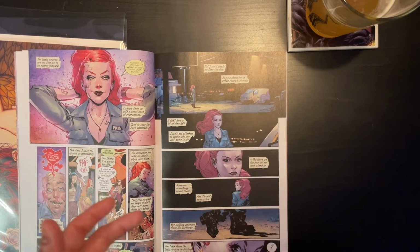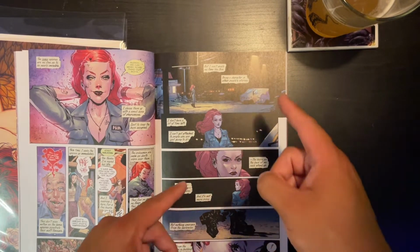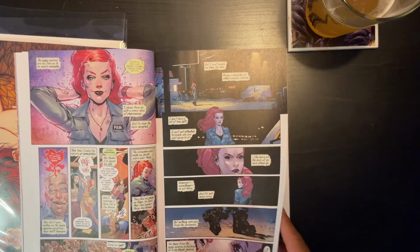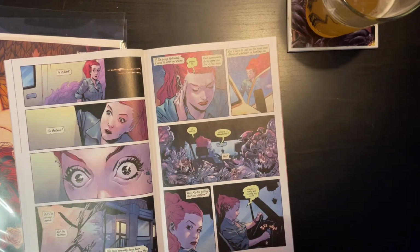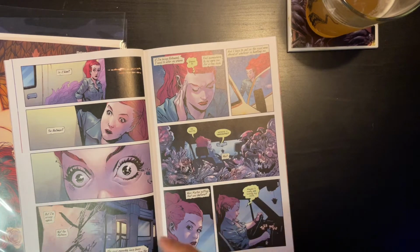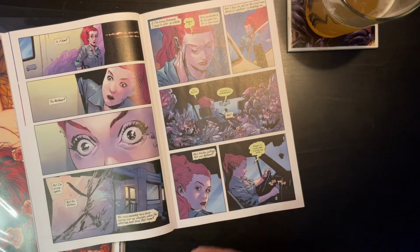Now, if you guys remember last issue, there should still be some mushroom bodies in there, or some mushroom zombies or whatever. And this is where she's starting to lose her mind, right? You can see she gets freaked out, and she actually thinks that Batman is after her. And then we see this symbol again, the symbol we saw in the notebook. I don't know what it stands for. Some kind of tree rune. I don't know, man. I guess we're gonna find out.